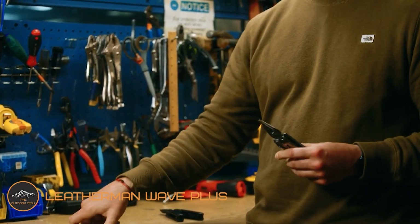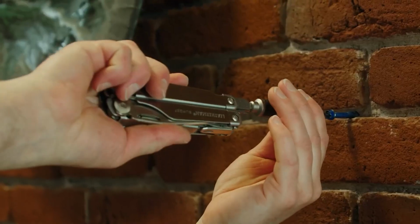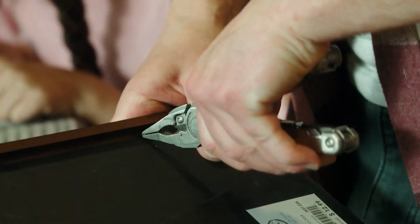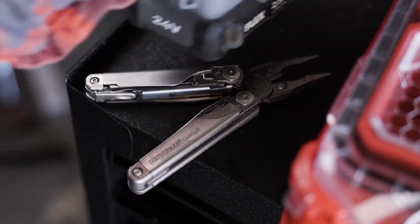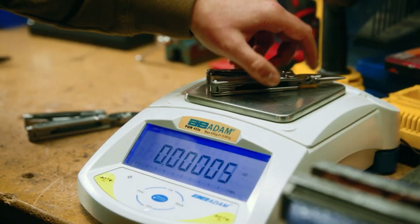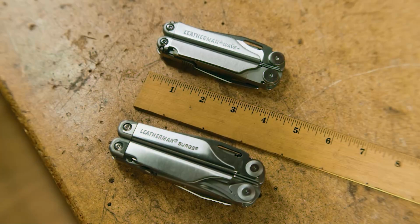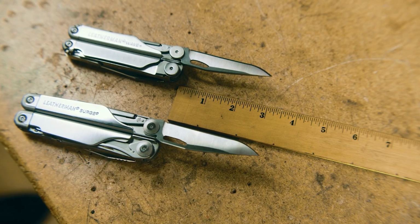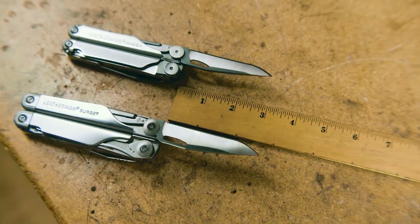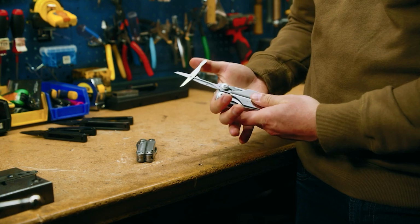Leatherman Wave Plus. The Leatherman Wave Plus is an iconic multi-tool, and for good reason. Leatherman is known for producing high-quality, durable tools that last for years, and the Wave Plus is no exception. This multi-tool features 18 tools in one, which makes it a powerhouse for anyone who wants versatility. Among its features are pliers, wire cutters, knives, screwdrivers, a can and bottle opener, and even a file. The Wave Plus also boasts an outside accessible blade, allowing for quick and easy use when you're on the move.